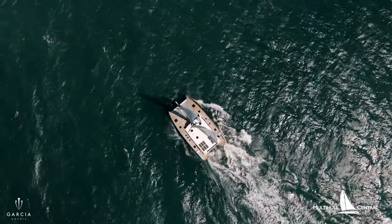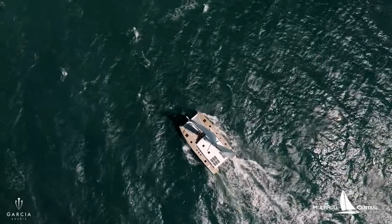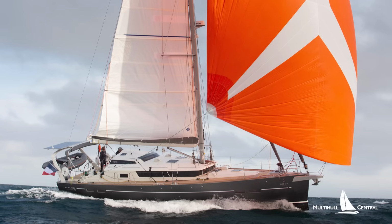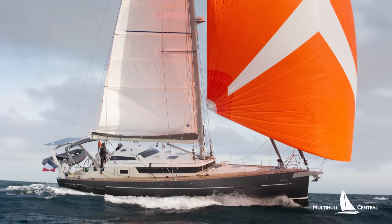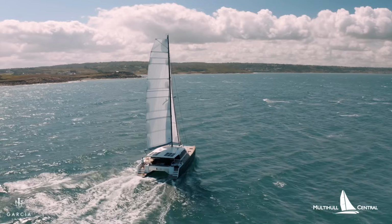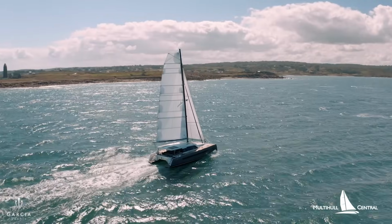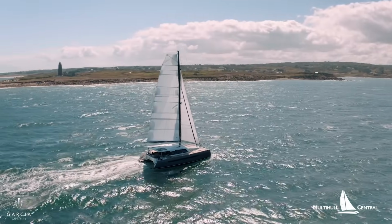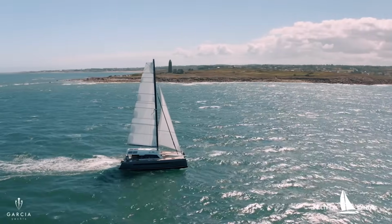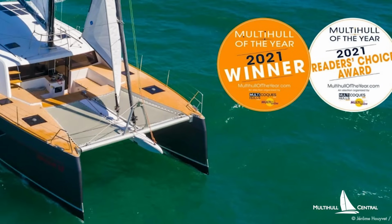Garcia Yachts, based in Cherbourg, France, has been building metal boats for almost 50 years and are industry leaders in the development of aluminium expedition yachts, thanks to the success of Multihull's Exploration 45 in 2014 and Exploration 52 in 2016. Owned by parent company Grand Large Yachting, who also own Outremer and Gunboat, the Explocat 52 is the product of a highly knowledgeable development team, including naval architect Pierre Delion, and has already attracted plenty of attention and numerous orders, culminating in being awarded the 2021 Multihull of the Year.